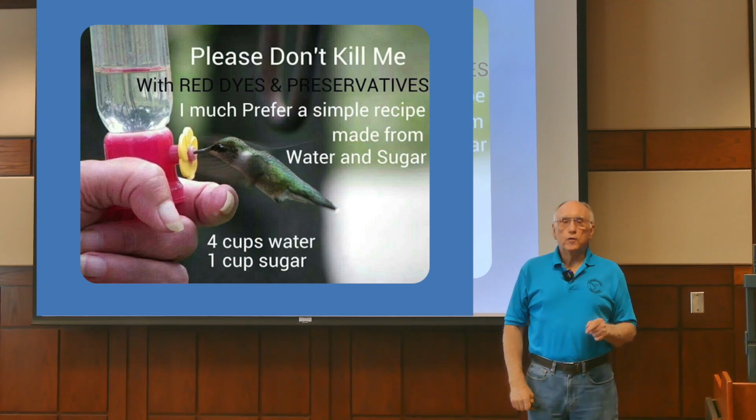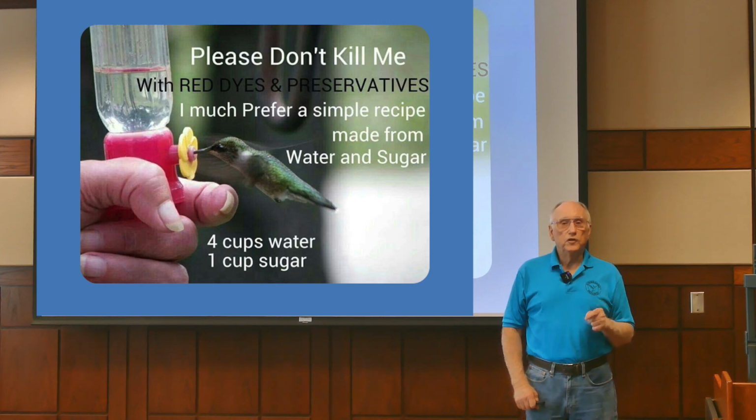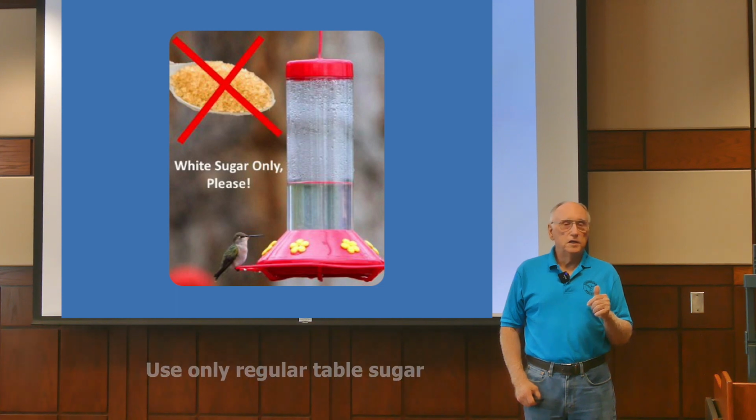And here's some news for you. You don't have to boil the water. I do recommend hot water out of the tap, hot enough to dissolve the sugar. But boiling doesn't do any good whatsoever. If you like to boil water, just go right ahead. It doesn't hurt anything, but it's not necessary. Now, never use anything except regular table sugar.